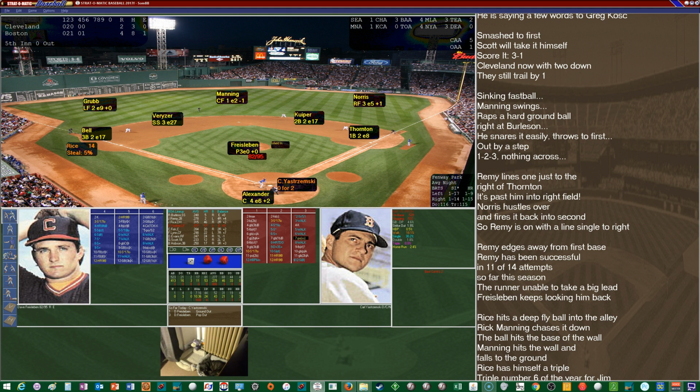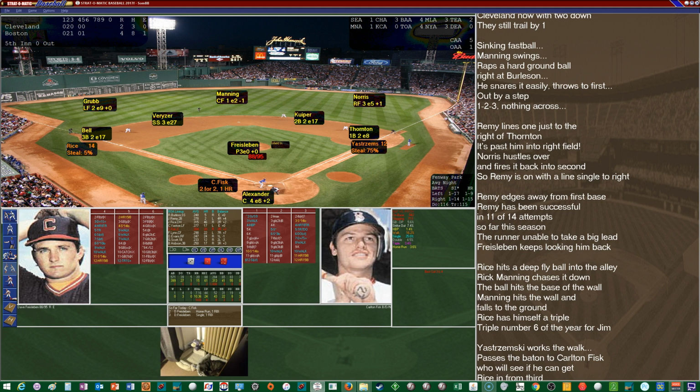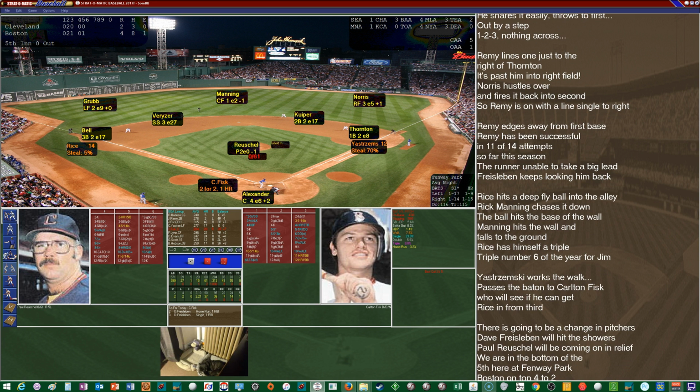So the captain comes up 0 for 2. And Yastrzemski draws a walk as Alexander goes out to talk to Freisleben. So that'll bring up Fisk. He's 2 for 2 with a homer. Chance to add to the Red Sox lead here. And that's going to be it for Freisleben, as Paul Ruschel comes in, relief. So Ruschel comes in with a 2-2 record on the season with a 2.21 earned run average. 37 innings pitched, 36 hits allowed. 7 walks and 14 strikeouts, and has surrendered a home run.